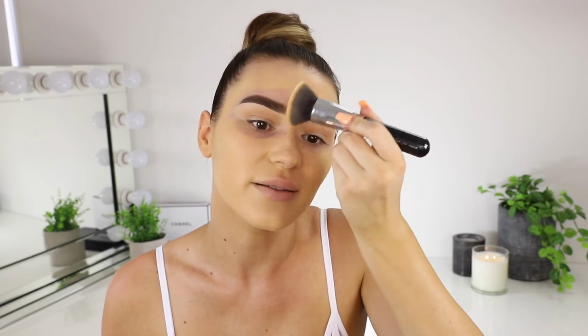This is where it gets tricky because I don't want to go over the arch of my eyebrow. So I have to be super careful.